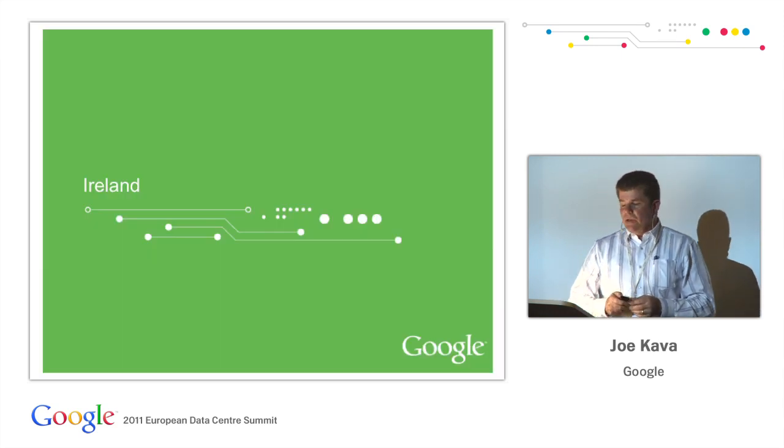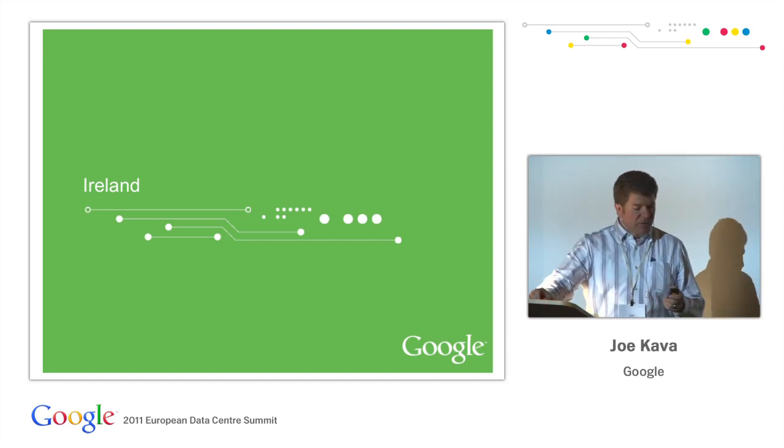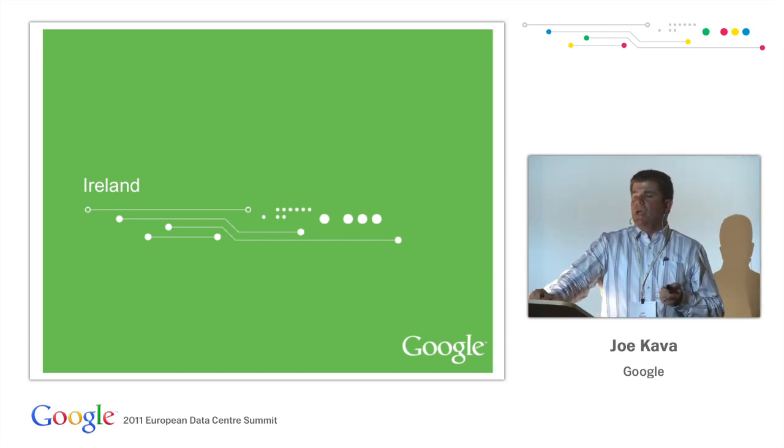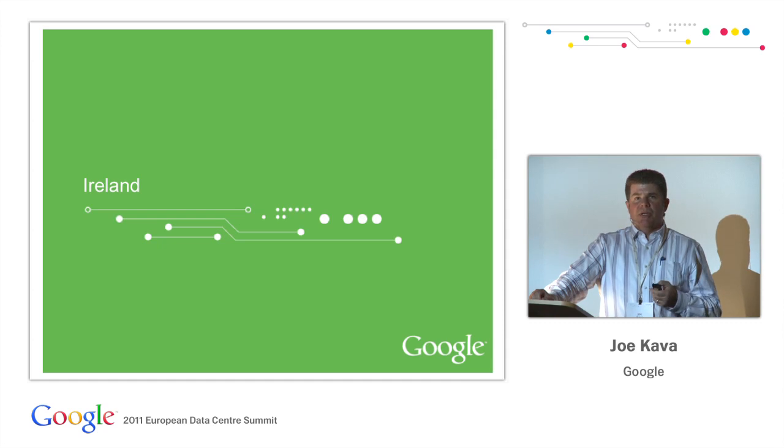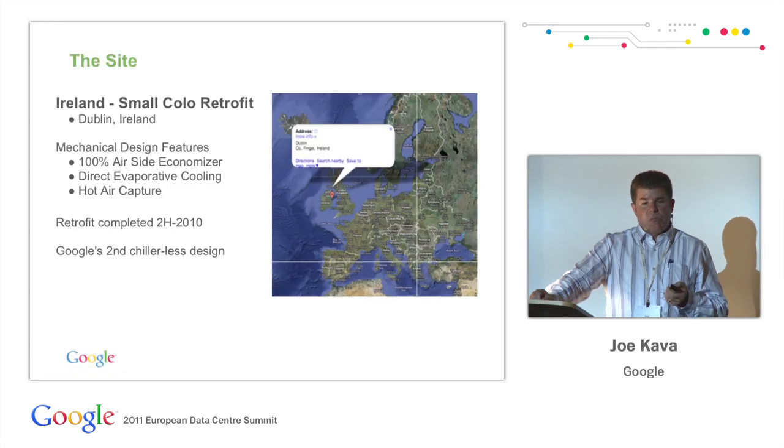Okay, on to Ireland. As I said, this is a relatively smallish colo. We've leased this facility for a number of years, and we needed to do a retrofit to the ground level of this facility so that we could accommodate more engineering tasks that we had going on there. Because of the constraints of the facility and whatnot, our team took a look at what options were available, and we decided on an airside economized solution here.